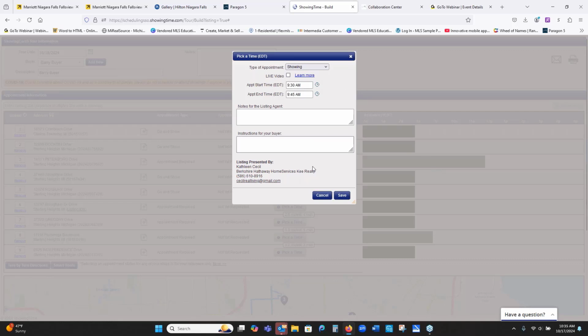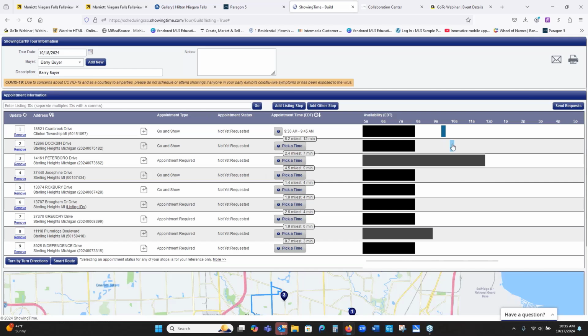And I also like this because it does tell you if there is a central lock lockbox on the screen. If this did have a central lock lockbox, it would notify you here. I would say we're going to start at 9:30. I can see that there is 12 minutes of drive time. And I love this too, especially with electronic lock boxes having a 15-minute window. Many of them have a 15-minute window before and a 15-minute window after your appointment time.